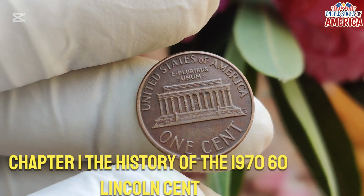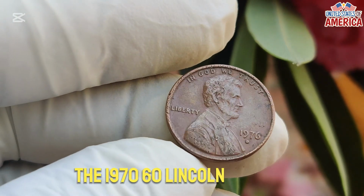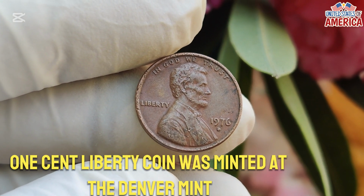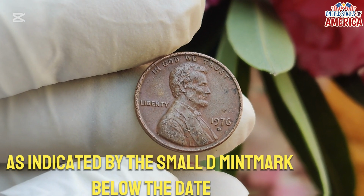Chapter 1: The History of the 1976 Lincoln Cent. The 1976 Lincoln 1-cent Liberty coin was minted at the Denver Mint, as indicated by the small D mint mark below the date.